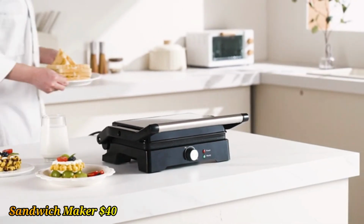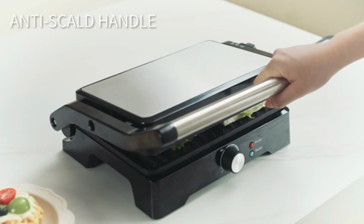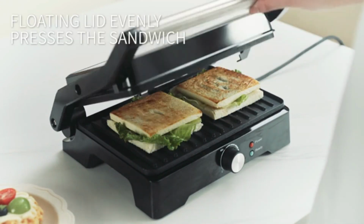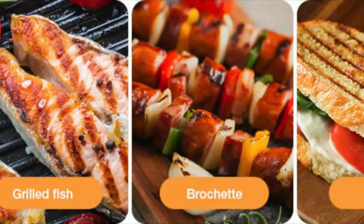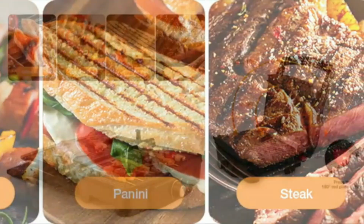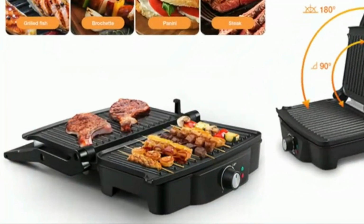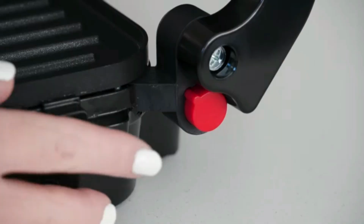Next, Sandwich Maker. Make cafe-style sandwiches at home with this easy-to-use sandwich maker. With non-stick plates for hassle-free grilling, it cooks sandwiches evenly, creating crispy exteriors and warm fillings. Compact and quick heating. It's great for busy mornings or lunch on the go.